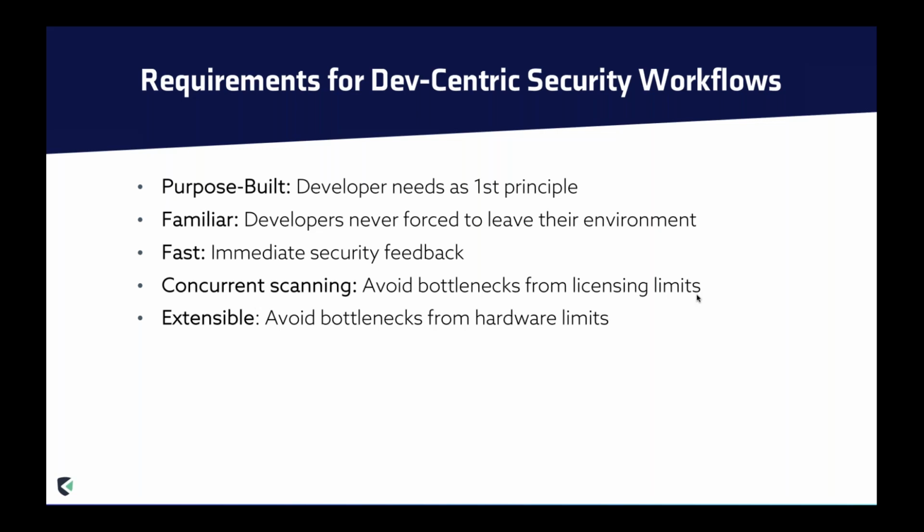If you're talking about a scan that takes hours, and that's what the industry average is, most of them do, and you're not allowed to have concurrent scanning going on, and now you've increased your frequency by 110x to the point that you're scanning 20 times an hour. Well, those licensing or those hardware issues are going to create queues. And anytime you start queuing, you're going to really compound those scan times. They're going to quickly go from hours to days or even weeks.